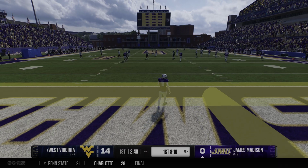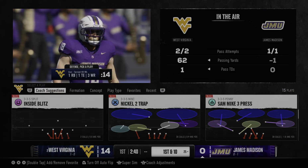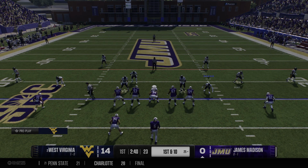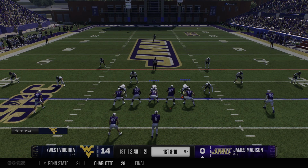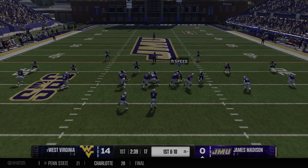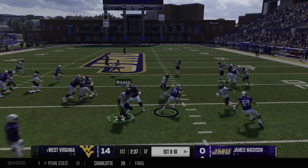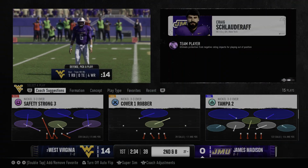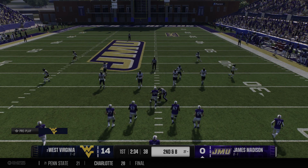Charlotte came away with the win today, but not in dominant fashion. In fact, the folks in the Queen City had to sweat things out for much of the day. Could have been better, but certainly could have been worse. 60 minutes of football and a convincing outcome, and certainly a game with implications far beyond just the standings, fellas. Kevin, thanks a lot for that one.